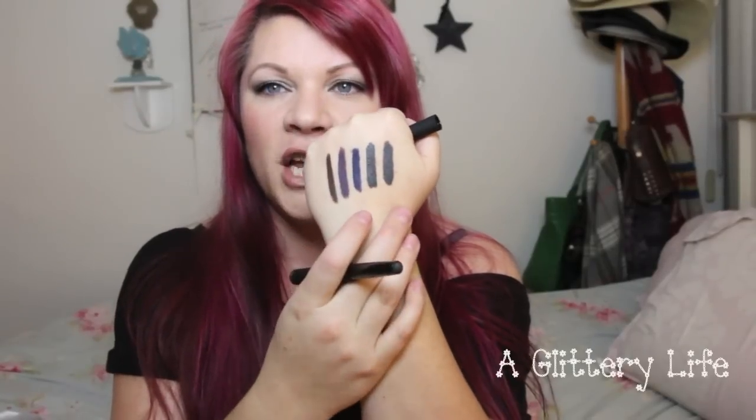And then this one is Reykjavik. I mean, is that Icelandic or what? And this is your perfect muted gray. So a really nice dark shade range.